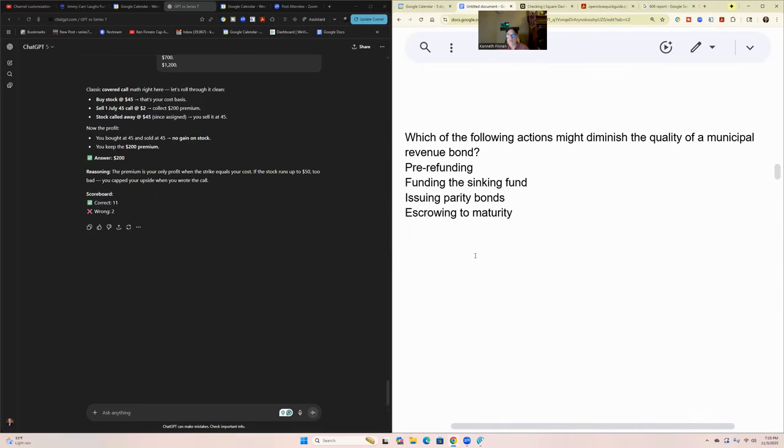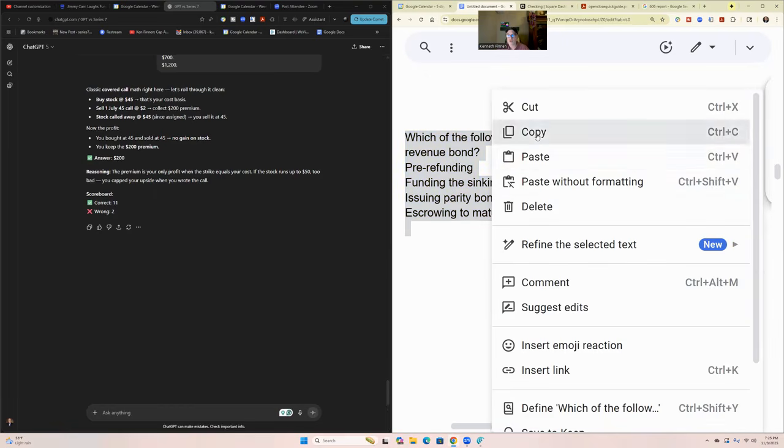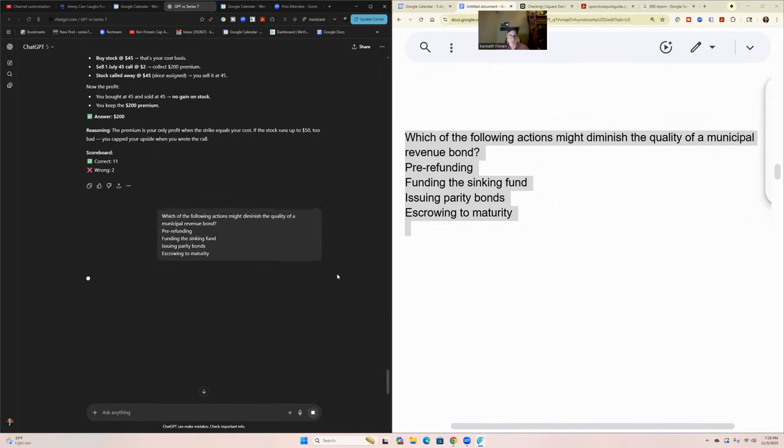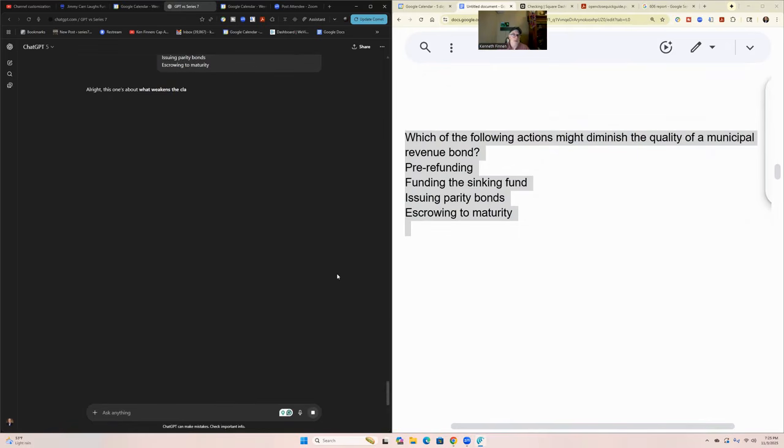Next, which of the following actions might diminish the quality of a municipal revenue bond? Pre-refunding, funding the sinking fund, issuing parity bonds, escrowing to maturity. That sounds dirty. Here we go. The weakest link. Let's run through it.